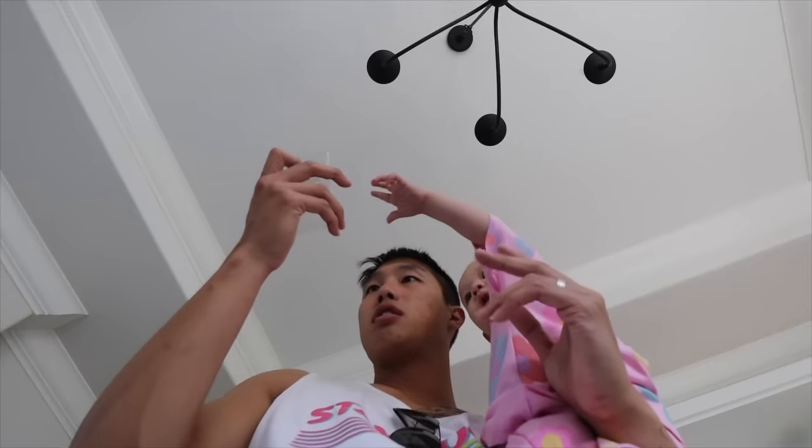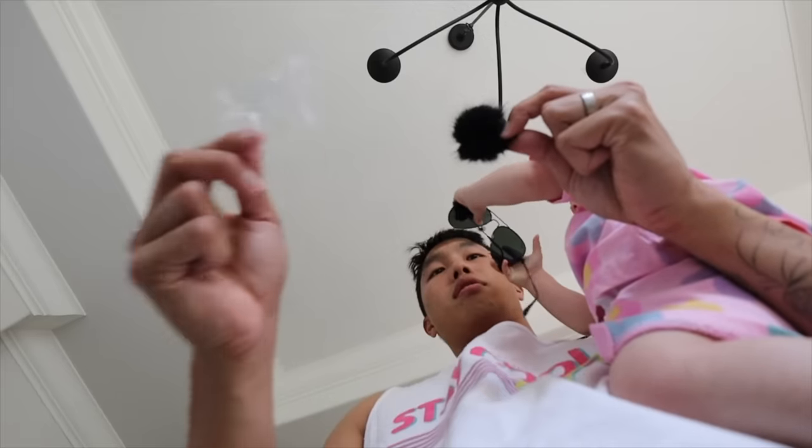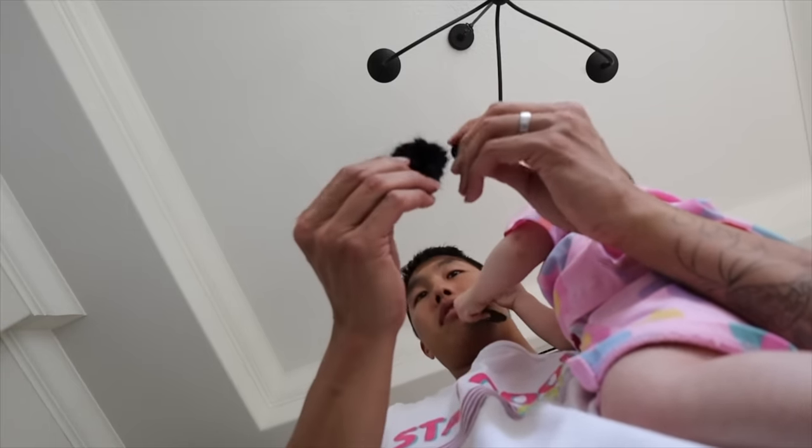How do I open this? It child-proofed the mic. How am I supposed to do this? Let me put you down for 1 second. Here, I'll give you the mic. Look, look, here. Oh my gosh, it was open, it's right here. I'm not allowed to put Noli down ever. No, no, no, don't break those. Please, I beg of you. Oh crap, I just broke it. Okay, there's not much wind out there today anyway.